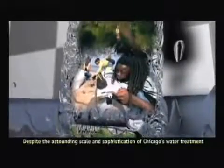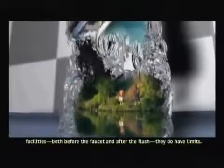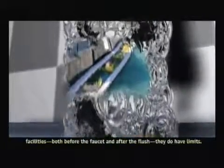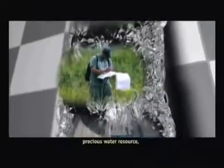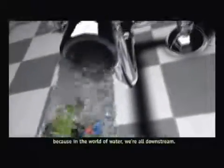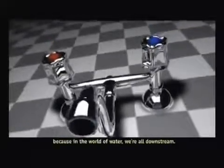Despite the astounding scale and sophistication of Chicago's water treatment facilities, both before the faucet and after the flush, they do have limits. Lake Michigan isn't bottomless, and efforts to avoid turning use into misuse are everywhere and at every scale. Keeping harmful materials out of drains can also protect precious water resources, because in the world of water, we're all downstream.